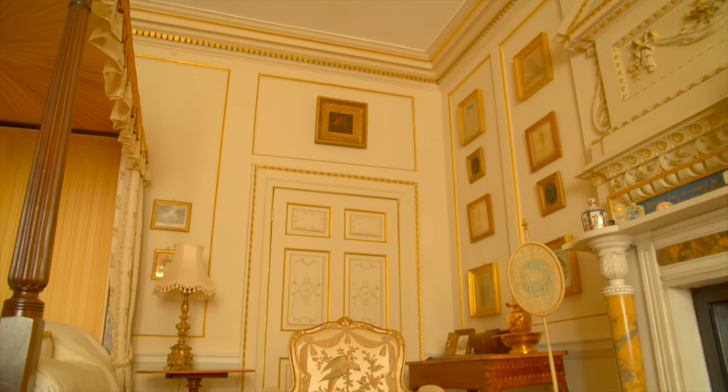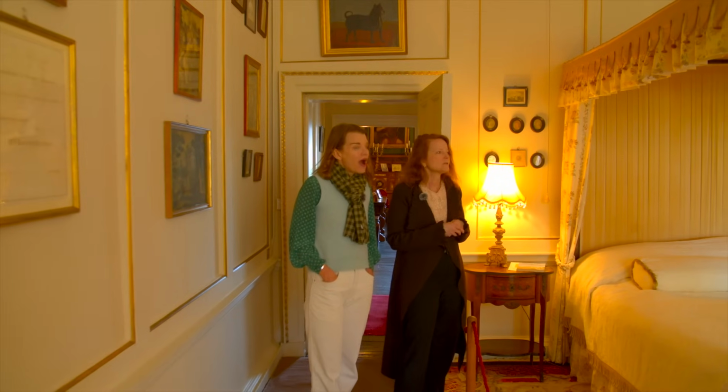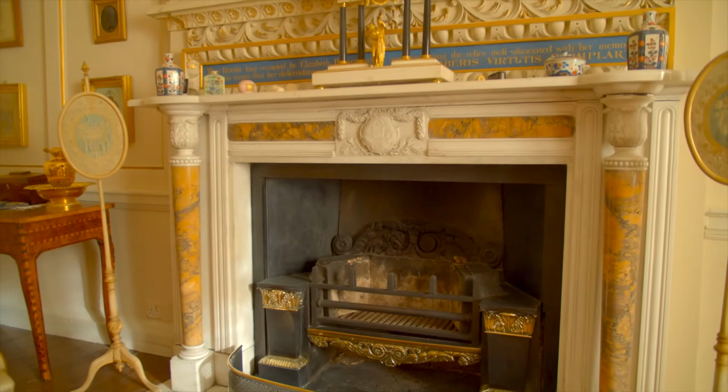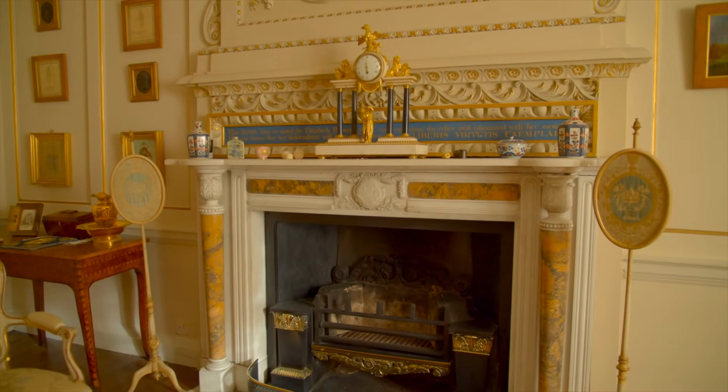And it is a room that is used for filming. It's been used in The Crown. It's been used in all sorts of different productions. Wow. It is a room that is quite cold, and yet it's closer to our living part as well.